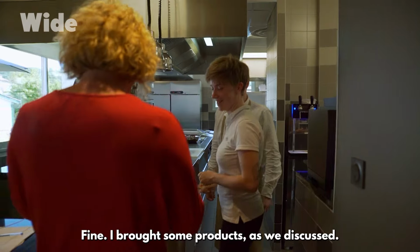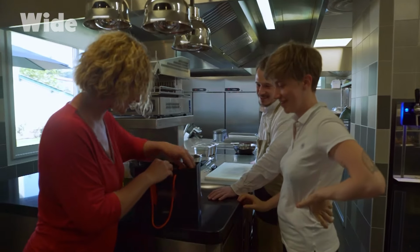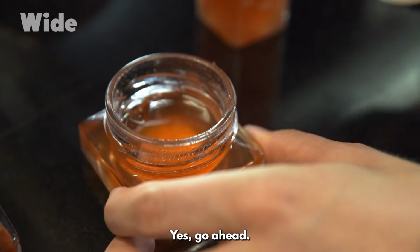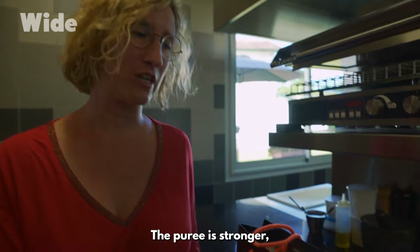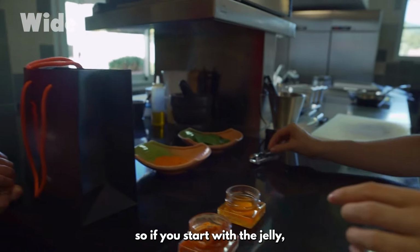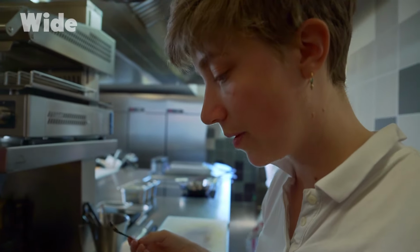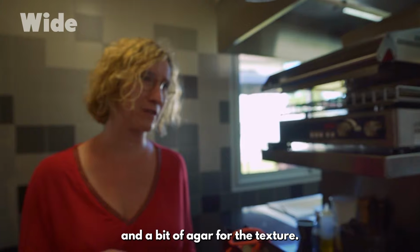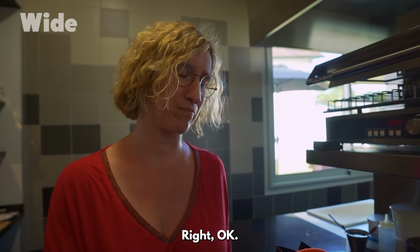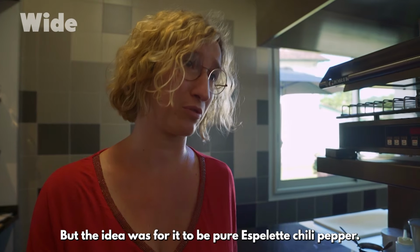I brought some products, as we discussed. Great. Right. We looked at this last time. Shall I open it? Yes, go ahead. Let's start with the jelly. The puree is stronger, so if you start with the jelly, you'll still have the palate for the puree. Is this just chili? Yes, we've added a bit of sugar and a bit of agar for texture. Right, okay. But the idea was for it to be pure Espelette chili pepper.